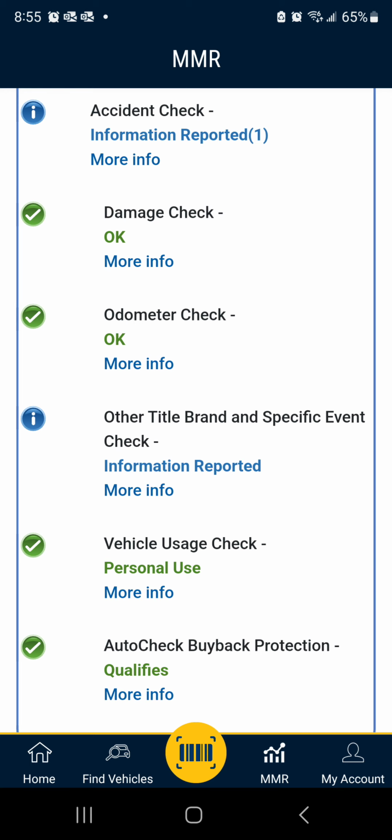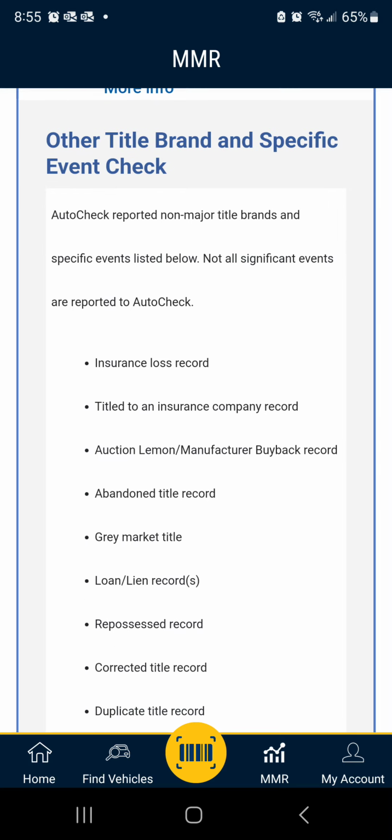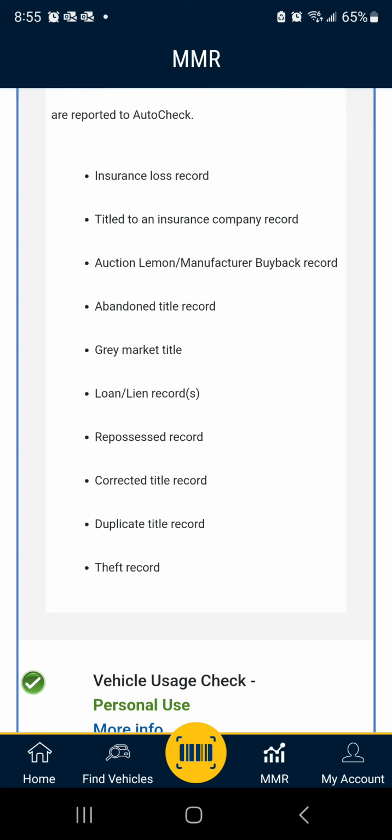Other title brand and specific event check. So that could be taxi service. Well, here, it actually gives us a list. So insurance loss, this is all just other branding that could be on there, okay? Chances are most cars are going to have this. Most people, when you buy a car, they're brand new, there will be a lien recorded, okay? Someone, usually, not everyone, there are people that go and buy brand new cars for cash. Usually, someone is going to take out a loan for a car, which means that it's going to put a lien on it, all right?